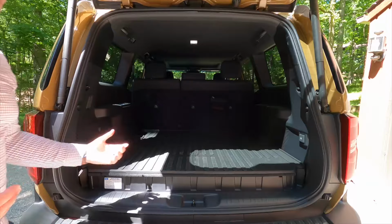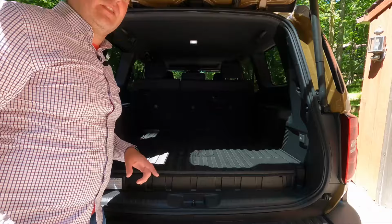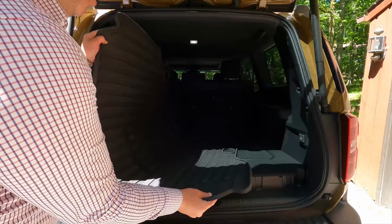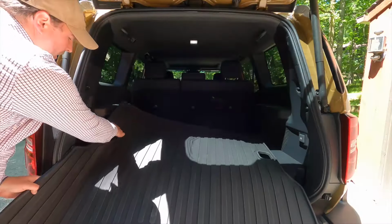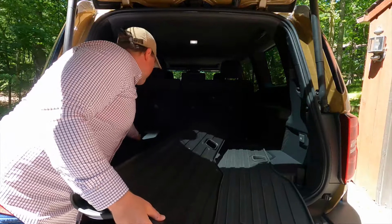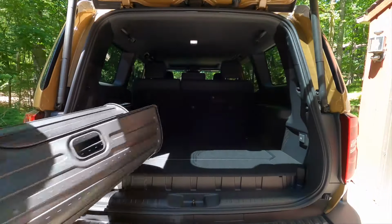Opening the tailgate reveals a high loading floor, but a lot of space, nice wide access to it. And the only other option we have in my test car, this $130 all-weather cargo mat. And it does, as you can see, have holes built into it so that you still have access to these lower tie-down straps right here. But there's actually more underneath this mat, so I'm going to remove it.